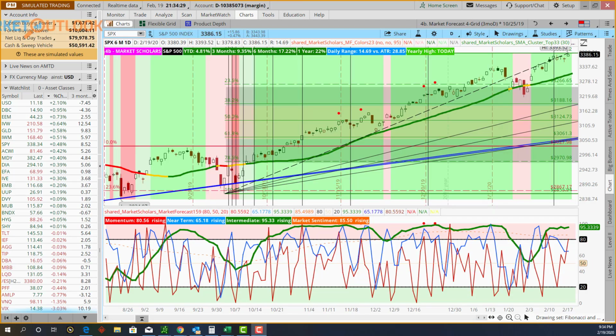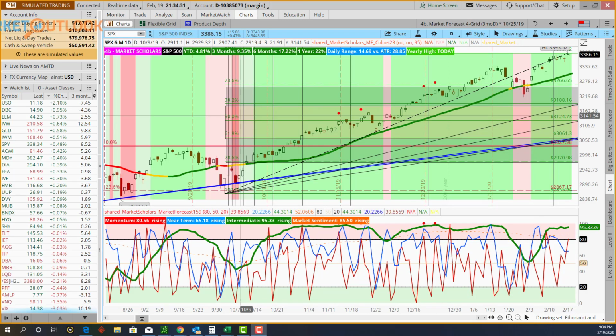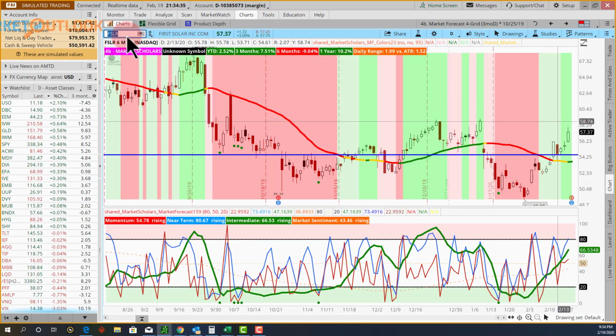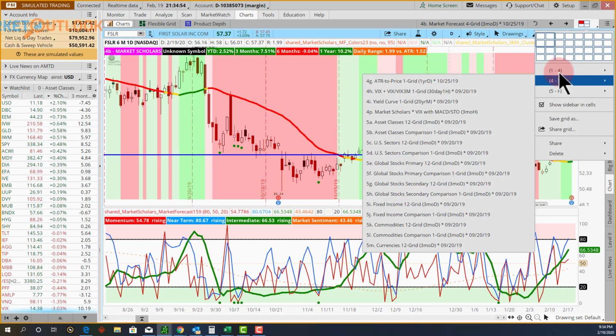All right, so for our trade idea of the day, let's take a look at First Solar. If you look at its market forecast indicator, it's just barely turning positive, and there's a little bit of a breakout of a small pennant formation here. A breakout pattern today, moving up to higher levels. You can see the intermediate line rising. That's what gets the dark green shading. The moving average is now rising. We're coming into an earnings announcement. Market sentiment's rising.